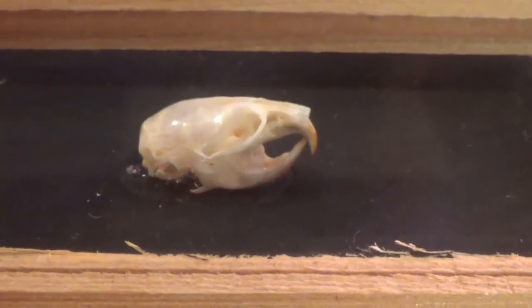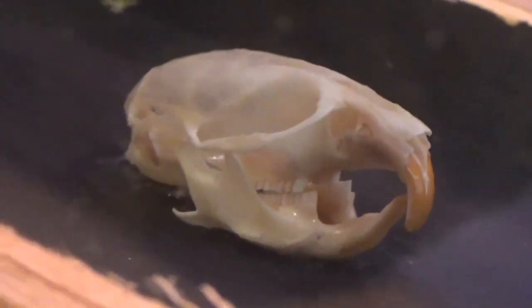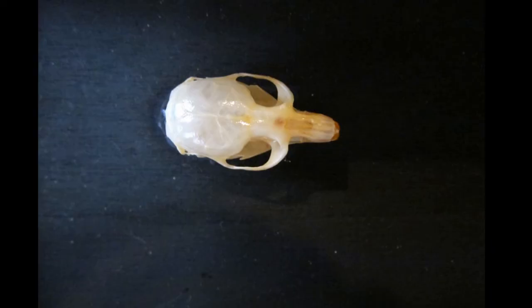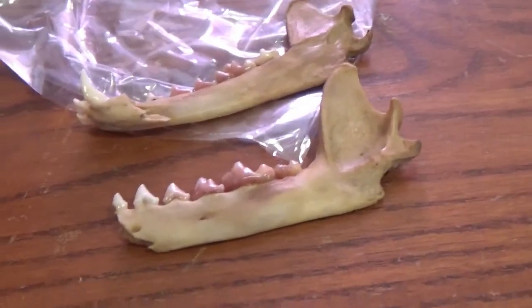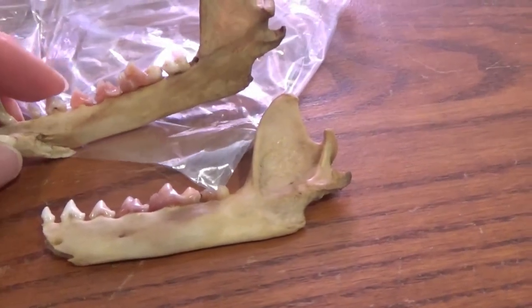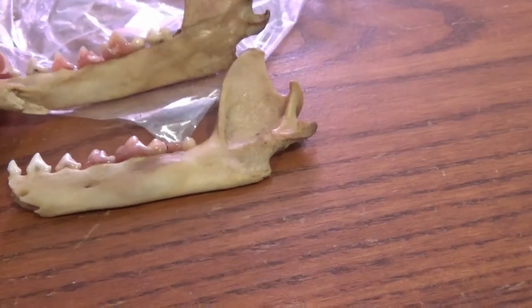Mystery skull number one. What am I? Top view. So, there was an animal that got hit by a vehicle in front of my house. I pulled it out of the road and put it in my backwoods so that other animals could eat it. That was maybe 7 months ago. So I finally went and found the skull, and it was pretty damaged, but this is what was left.